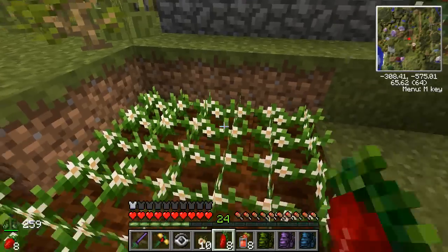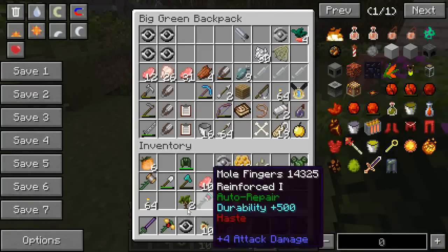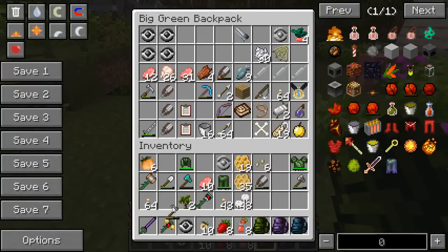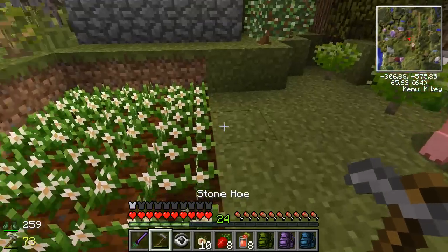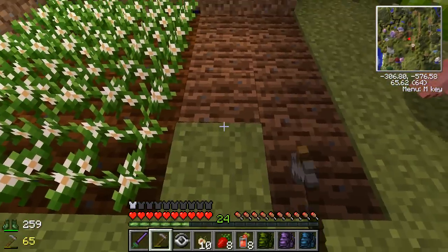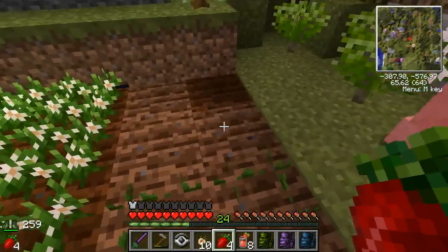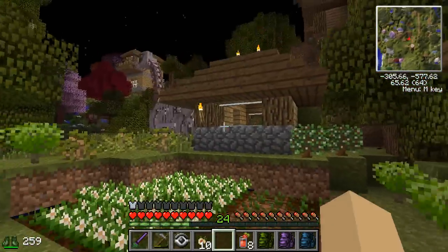Boom, boom, boom, boom, boom. Strawberries harvested. And in fact, do I have a little hoe out by any chance? No, but I've got this one. So let's go ahead and... 1, 2, 3, 4, 5, 6, 7, 8. Perfect. Now I can fill this out.